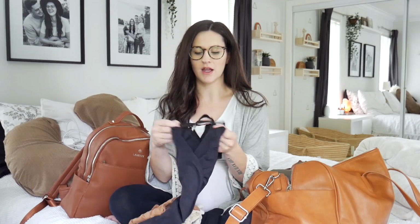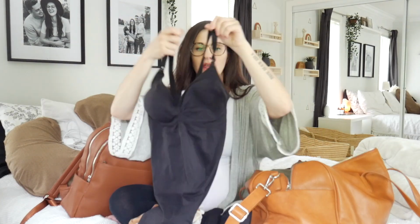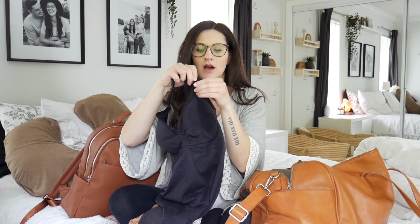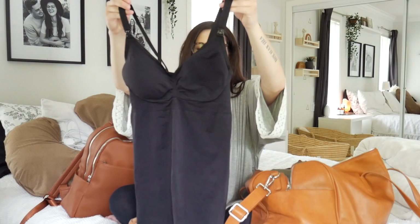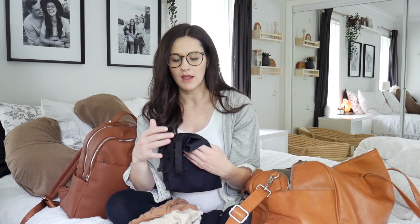All right, so another thing that I'm actually bringing is a nursing tank. So this is a really good one. It has, of course, the fold down pads in there, and it's gonna be really helpful to have in the hospital. It has padding in here too, which is great. So it's just like a built-in bra, which is awesome. And I know that this will be really, really handy to have and to use.